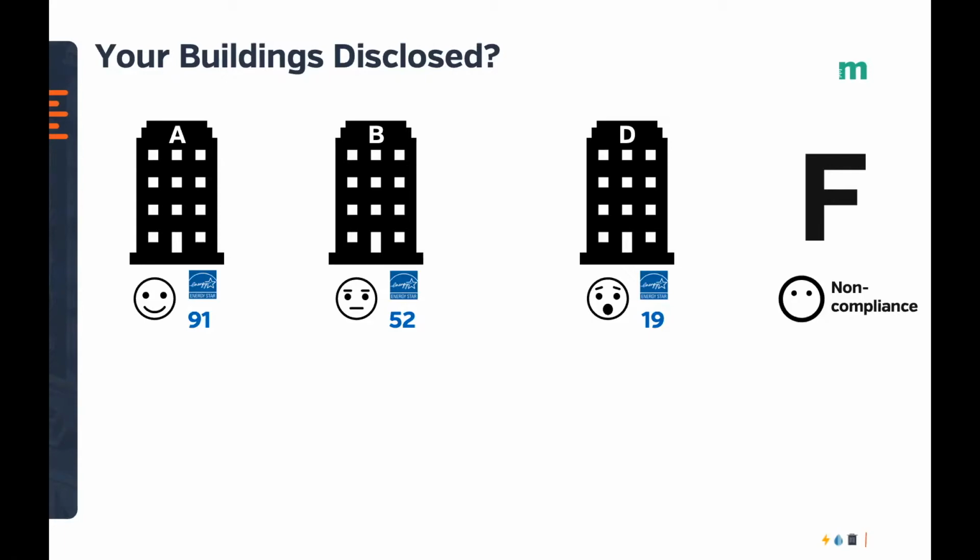We're taking climate change very seriously. We need everybody to join in the effort to reduce emissions in their buildings. And so what we will do is we will give each building a letter grade based on its Energy Star score. Energy Star score is 1 to 100.